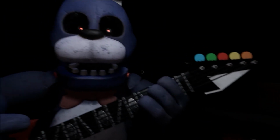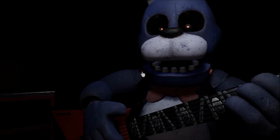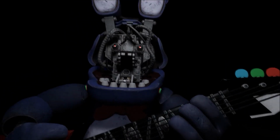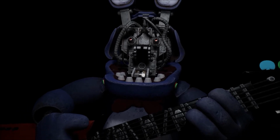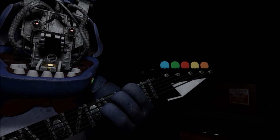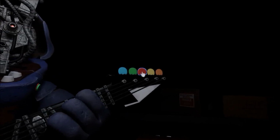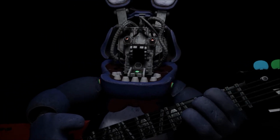Good job. To open Bonnie's faceplate, carefully press the two buttons located on either side of Bonnie's jaw. Well done. You now have access to Bonnie's harmonization module. Press. Something is not right. One of those notes is out of tune. You may press the blinking button again to verify your work. Great job. Bonnie is in tune and ready for his solo.